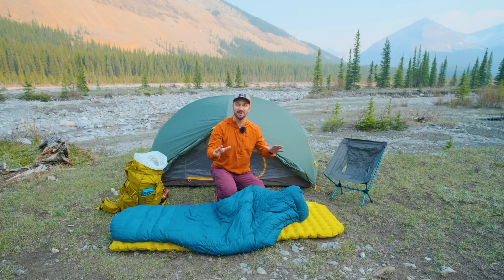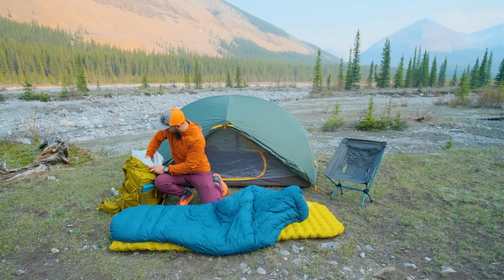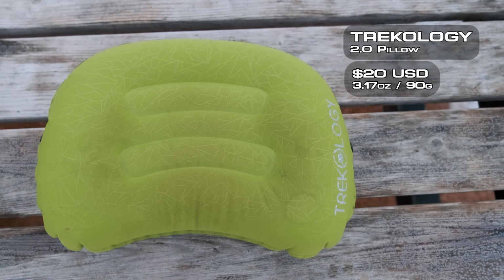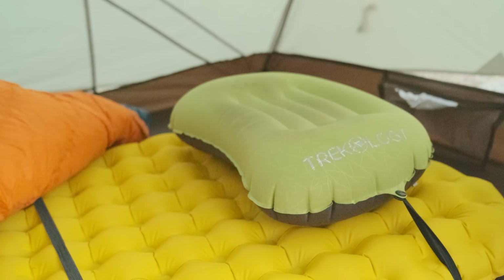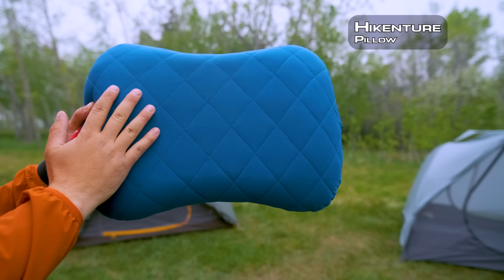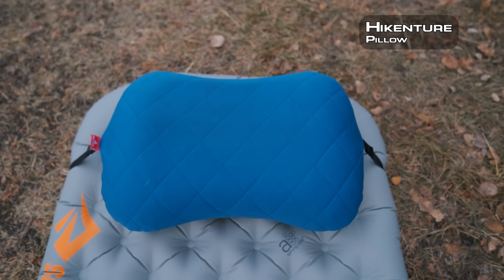Because I'm trying to mimic my sleep system at home as much as possible, I also bring a pillow with me. So I have two different options for pillows. This is the Trekology 2.0 pillow, which is a nice lightweight option, super ergonomic, and it has a pad strap on it in order to lock it onto the sleeping pad. Then the other option has a pillowcase, so if you want something a little bit more soft, with a little bit of insulation to it, then the Hike Ensure pillow is also a great option, again with a pad strap. Both of these pillows only cost $20, so very affordable.